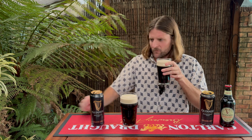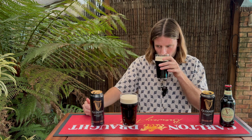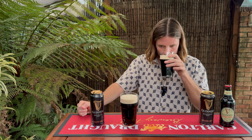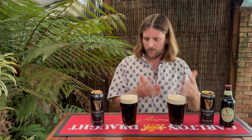Heaps better. Got a richer dark roasted malt smell compared to this one. That one you had to really try for it. This one, straight away, bang, bit of richness up the nose. Yeah, so straight away, this one smells better.